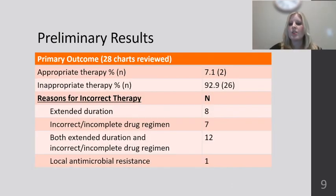Of the 28 charts that we have completely finished reviewing to date, 7.1% did receive appropriate therapy as compared to the 2019 guidelines, and 92.9% received inappropriate, incorrect therapy. Most common reasons for incorrect therapy are listed below. So extended duration and incorrect or incomplete drug regimen were the most common. A combination of both extended duration and incorrect or incomplete drug regimen was also a very common reason. And then there was one that was incorrect because of our current local antimicrobial resistance patterns.